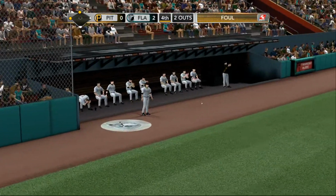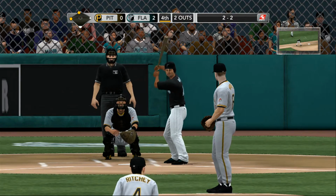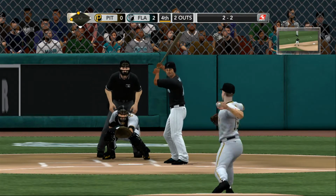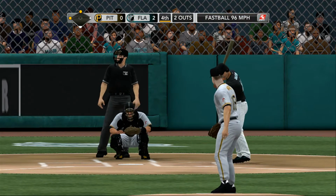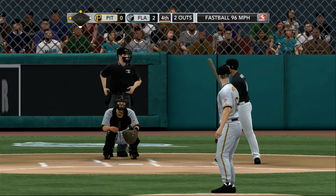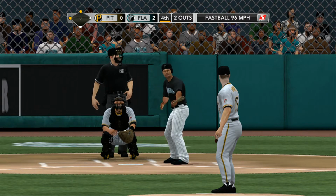Hit foul by Jackson. Fastball is low that time. The count runs full. Well, that fastball right there just missed, just below the knees. Tell you what, a borderline pitch. I think they wanted that one bad.